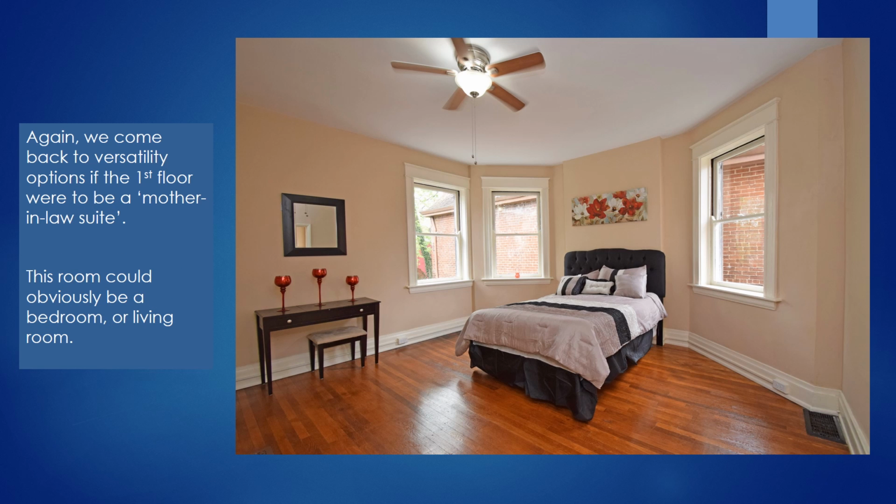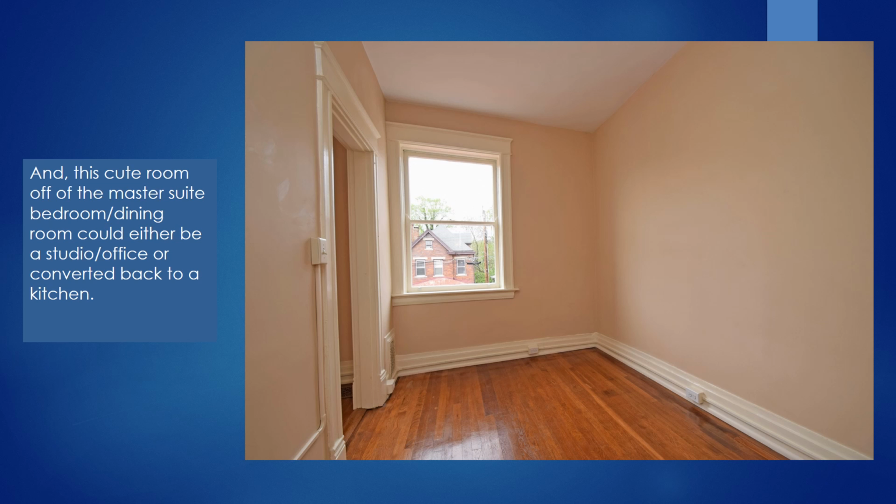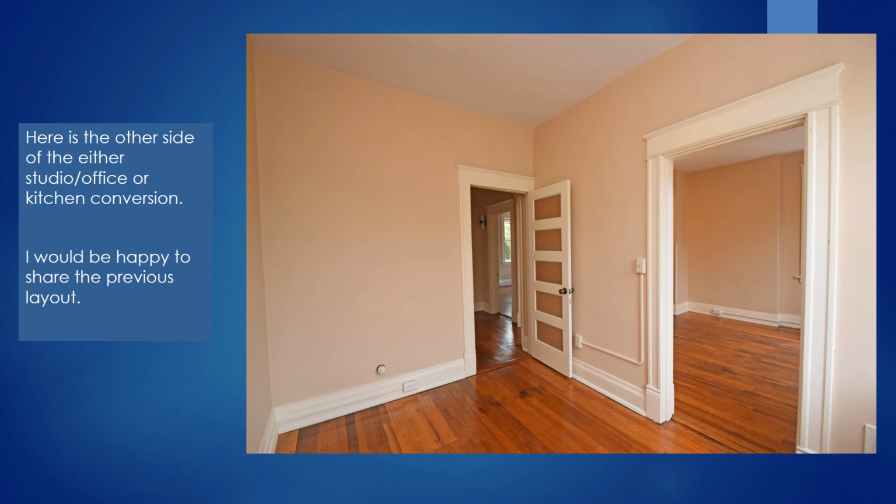And again, we come back to versatility options if the first floor were to be a mother-in-law suite. This room could obviously be a bedroom, or a living room. This front room could be the master suite bedroom or dining room. And this cute room off of the master suite bedroom, dining room, could either be a studio office or converted back to a kitchen. Here's the other side of the studio office or kitchen conversion. I would be happy to share the previous layout. Just ask the realtor to give you my contact info.